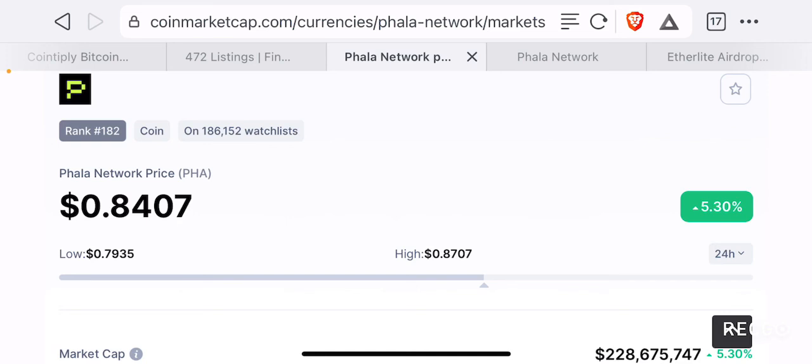When this token is going to make multiple X's, I can easily see this token crossing the $2 to $3 range by the end of this bull run. And in the long term, which is about 3 to 5 years, I think this token can easily cross the $5 to $7 mark. And again, based on what this token is offering when it comes to fundamentals, I won't even be surprised if this token is worth $10 in 3 to 5 years time, right? Because it has so much to offer when it comes to privacy, and it's basically allowing for privacy preserving dApps and smart contracts to be built on top of it, right?